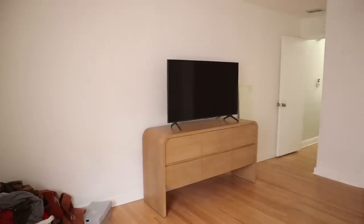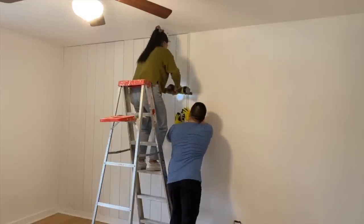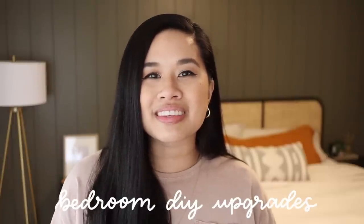As you can already tell, we are in the bedroom today and we made this space over 3 months ago. I honestly can't believe it was that long ago because it feels like I just made this over last week. As a quick recap, we added this beautiful shiplap and painted it a nice moody color, and it just turned out better than I could have imagined. But I feel like it's missing a couple of things, so today we're going to DIY some projects that are inspired by things that I've seen online.